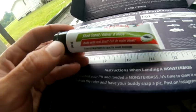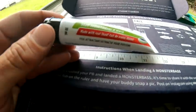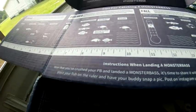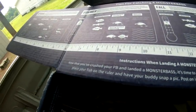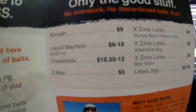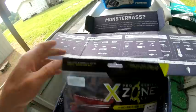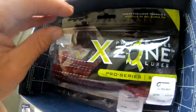But we'll try it. I can probably put it on that old swim jig down there, and it might do halfway decent. If they're following behind it and they smell it, they'll eat it. So we'll give it a whirl. How much do they say that thing cost? That stuff, Liquid Mayhem, $6 to $10. That's a rip. Ain't no way in 40 hills I'd pay that much for no dang bait scent to go on no soft plastic for artificial.